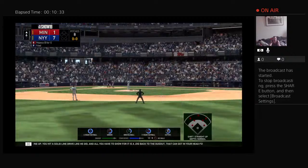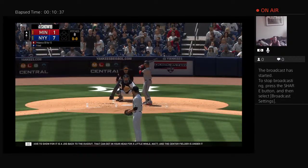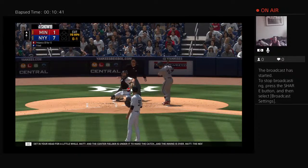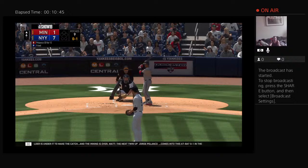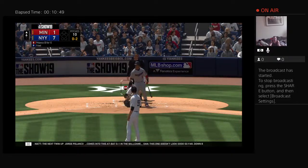The next Twin up, Jorge Polanco comes into this at-bat 0 for 1 in the ballgame. This one doesn't look good so far. Down by a boatload as we enter the middle innings. It's about time they get something going, and the last thing you want to do is fall behind where you have to score a bunch in the 8th and 9th inning. Fouled off.